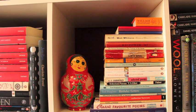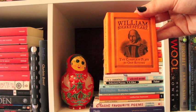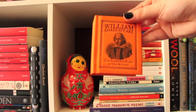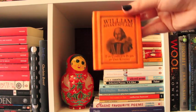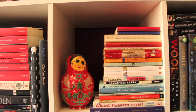I don't know what I did to publishers, but I feel like they have a vendetta against me, because it really, really annoys me when the lettering on the spine is upside down. The first one at the top here is this teeny tiny book. This is the complete plays of William Shakespeare in one sitting. So it just has the characters in the play and gives you a rough summary, and I think it's stinking adorable. And the next 3 are also Shakespeare books.